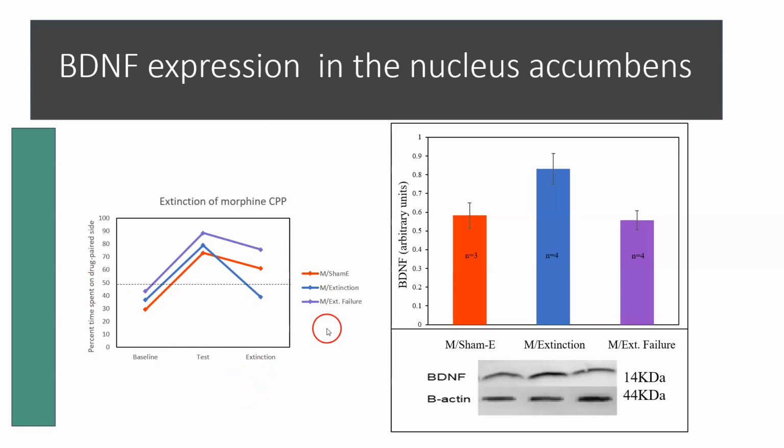This is just a reminder that there are three groups: those who extinguished the way we expected them to, those who failed to extinguish, and the control group. And on the right, what we have is the result from the Western blot. Here are some representative bands so that you can see what it looked like for those groups. And what we saw was a trend that showed more BDNF in the animals who successfully extinguished, and not the ones who failed to extinguish, nor the controls. However, none of this has yet to reach statistical significance.